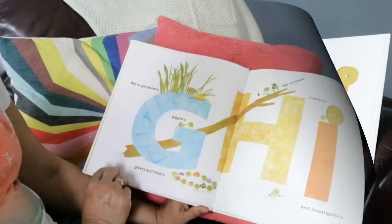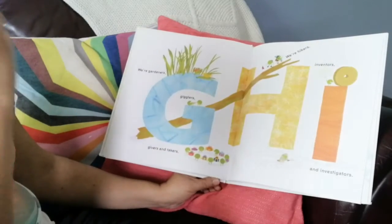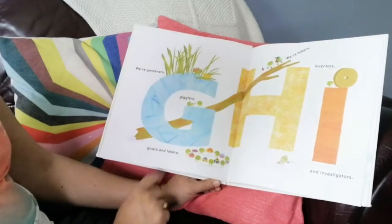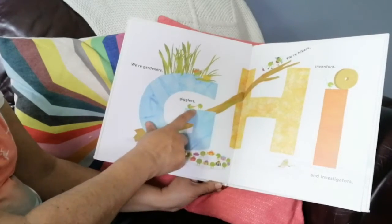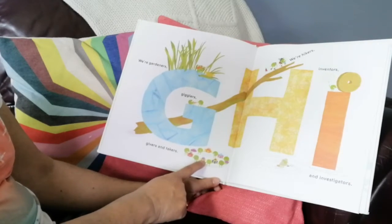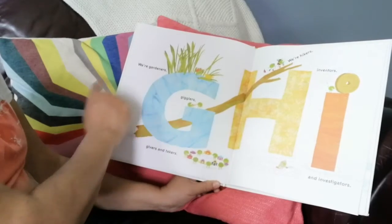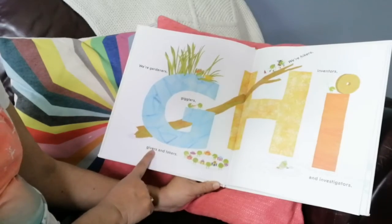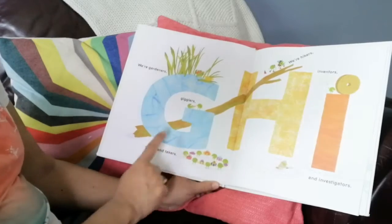Let's turn the page. G. Letter G comes after F. We are gardeners, so they are in the garden. Gigglers. They are giggling here. Givers and takers. So they exchange gifts. Gardeners, gigglers, givers and takers. So givers, gigglers, gardeners. Start with letter G.